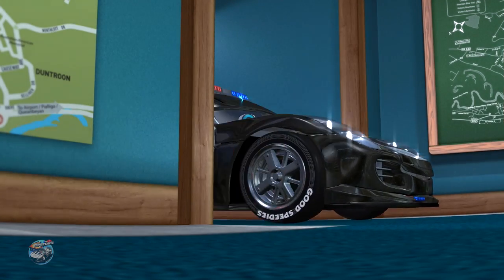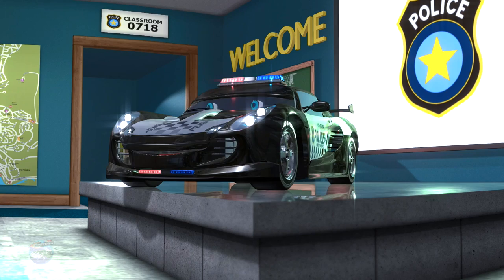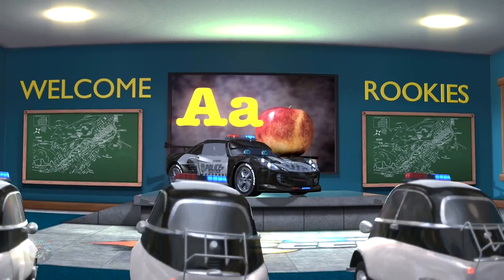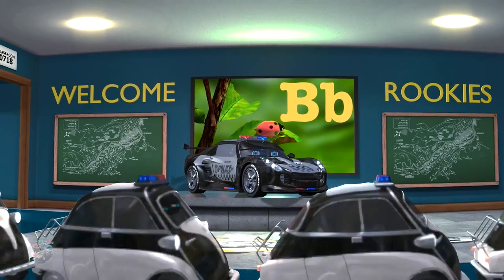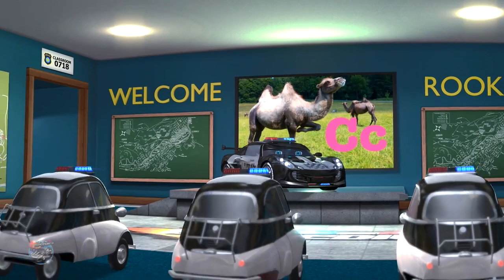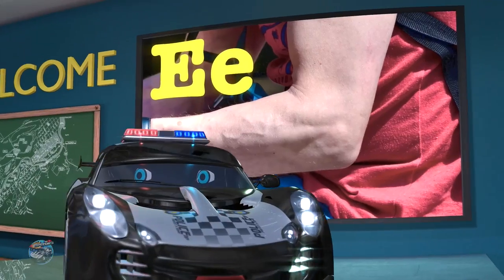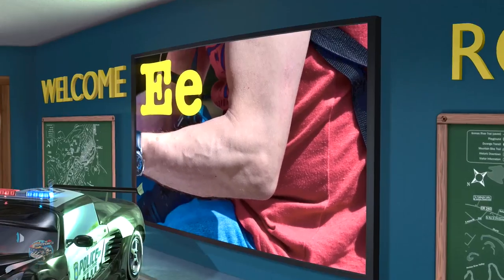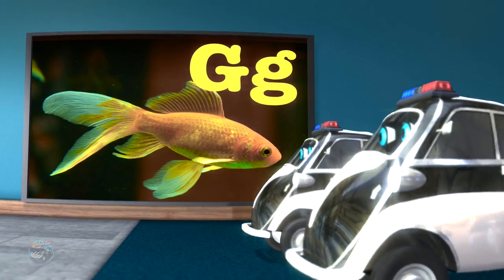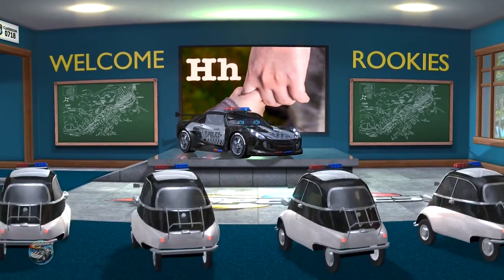Alphabet phonics song. A is for apple, apple. B is for ball, ball. C is for camel, camel. D is for doll, dog. E is for elbow, elbow. F is for foot, foot. G is for goldfish, goldfish. H is for hand, hand.